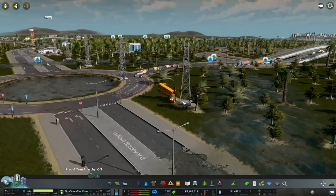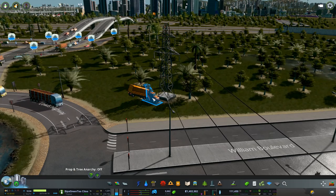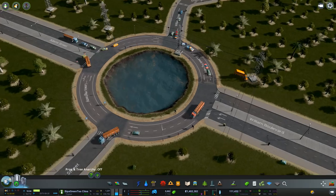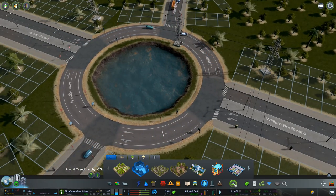Oh, the poor buses. No, that poor tractor, I mean. Look at it. He's like, he doesn't know what's going on. Looks like he's stuck there now. There we go. Excellent. So we've got some water there, if there are ever any fires around anywhere.